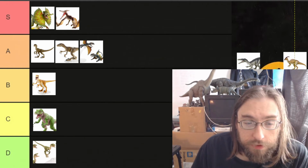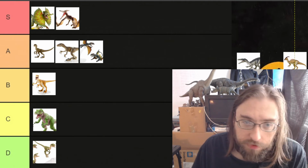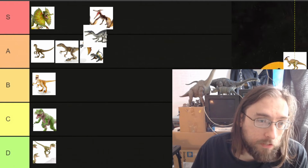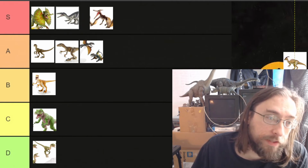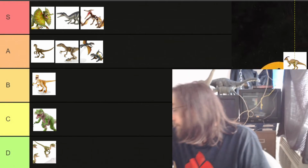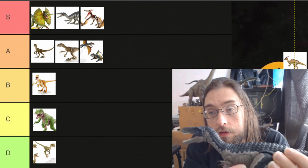Next, we'll talk about the crown jewel of the Hammond line, which actually kind of surprised me a little bit. The Baryonyx. I'll rank him here, and then we'll discuss him. I think I'm going to put him behind the Dilo and ahead of the pteranodon. Honestly, phenomenal figure, so good.